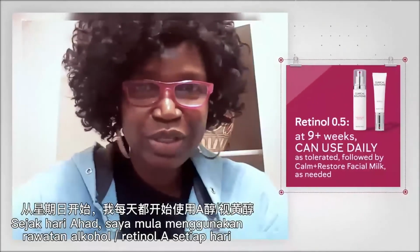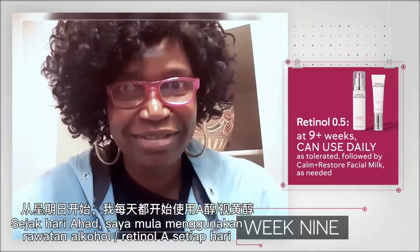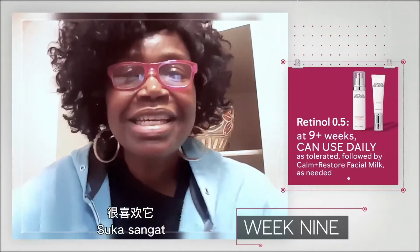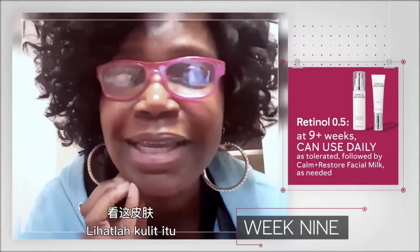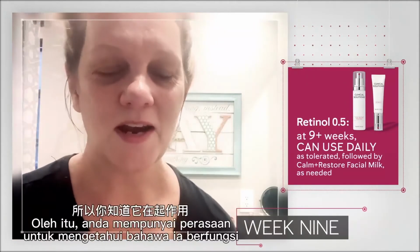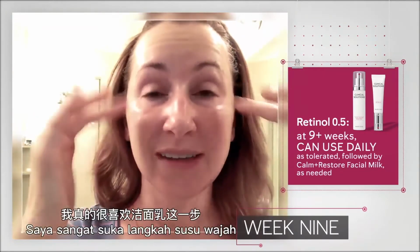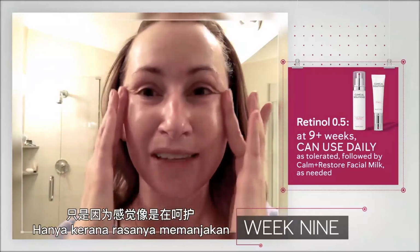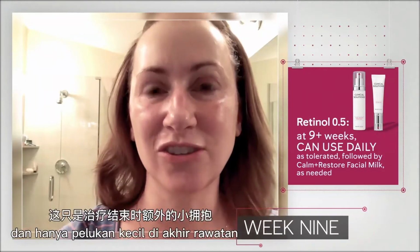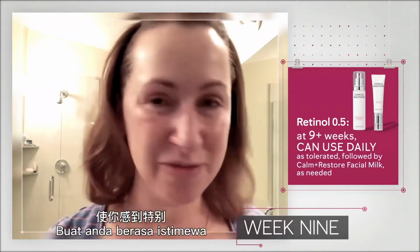I have started using my retinol treatment every day since Sunday. Loving it. Look at that skin. OMG. Look at this skin. It's not really a burn, but it's kind of like a nice tingle, so you kind of know that it's working. I've really been liking this facial milk step just because I feel like it's pampering and it's just that extra little hug at the end of the treatment to make you feel special.